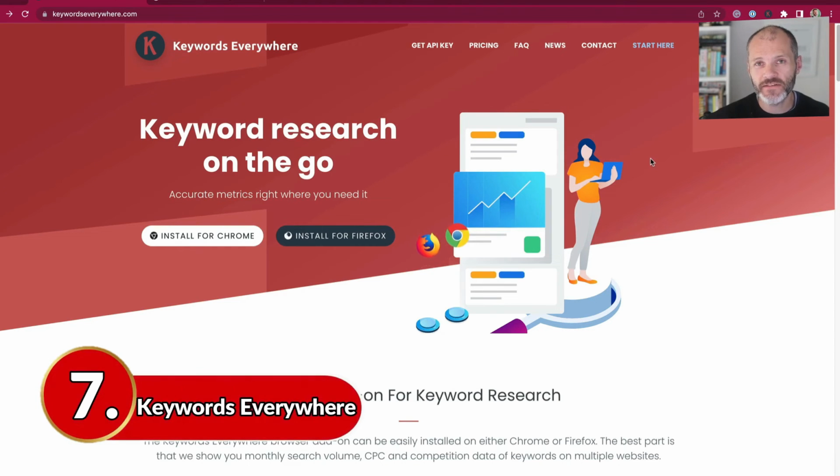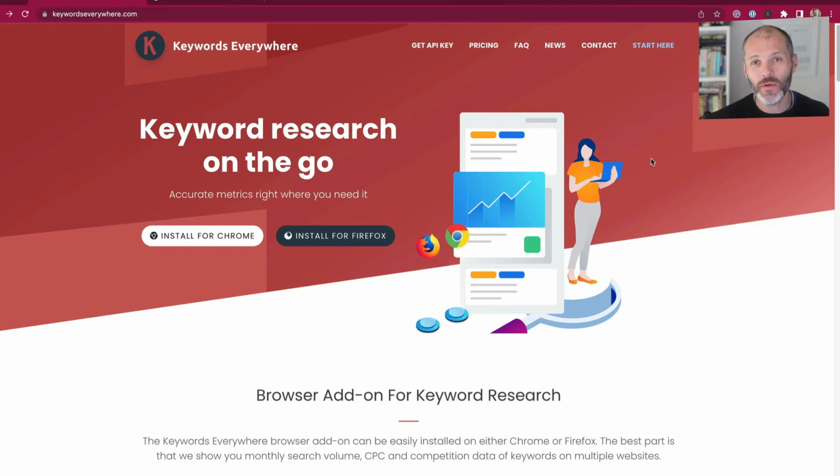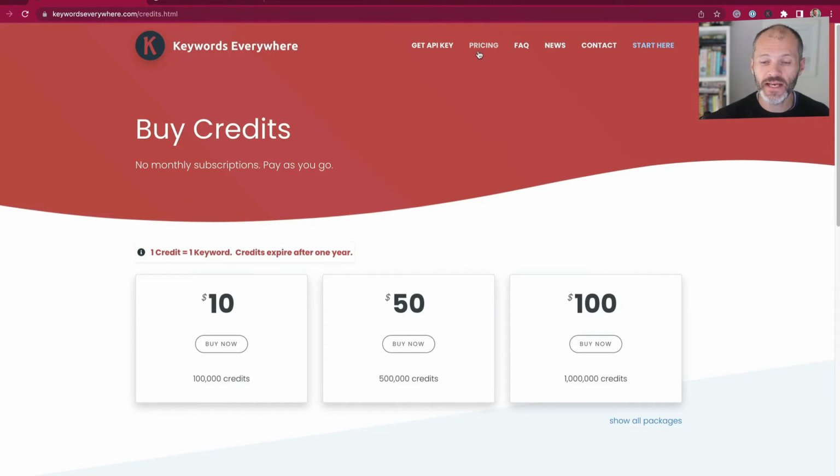Keywords Editor is a fantastic SEO writing tool that will help you think about what people are searching for and not just using Google and other search tools mindlessly. Basically, it's a plugin that you're going to install for Chrome or Firefox. Then you'll need to take out a plan, $10, $50, or $100.